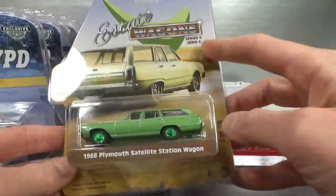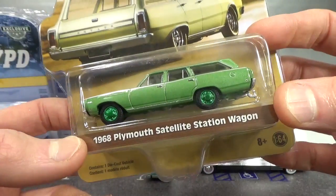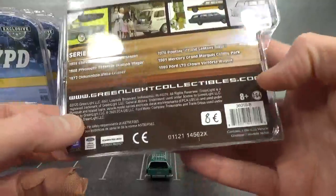And then we got Estate Wagons Series 6, 1968 Plymouth Satellite Station Wagon. This is 2020 copyright.